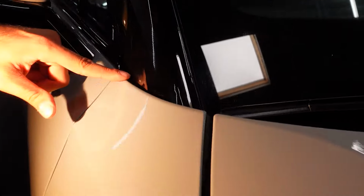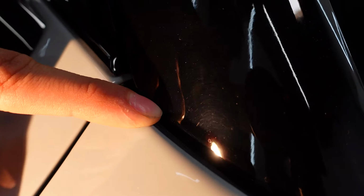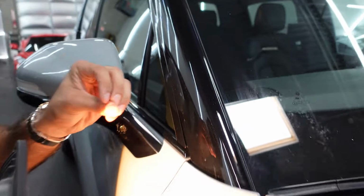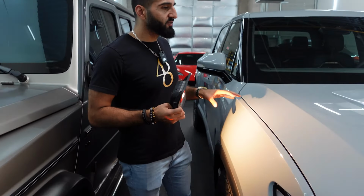They tried sanding it off or polishing it off, and you could see those sanding marks and that hazing right over here that we're gonna go ahead and address before we apply our paint protection film. Now again, this is stuff that we watch out for, make sure we get it dialed in before we apply the film on the vehicle.